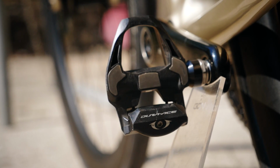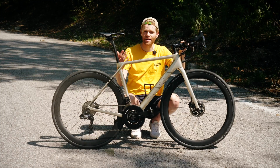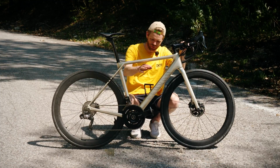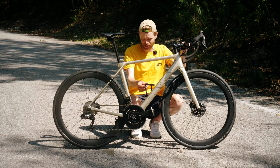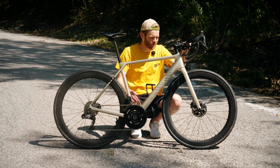Pedals are Shimano Dura-Ace, so again, very light. Feather tells me that he just likes the stable platform that they provide. And then we've got the Topeak Ninja cage on here for a bottle cage when he goes training. He takes his cages off when he's doing hill climbs. But these are ideal because they're just 25 grams, so a really light carbon bottle cage. Very smart.